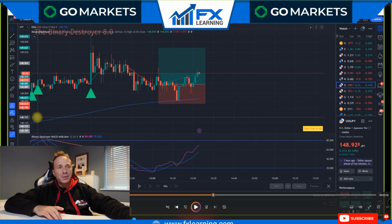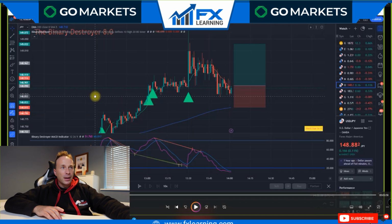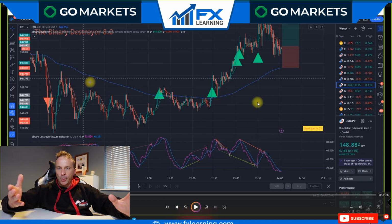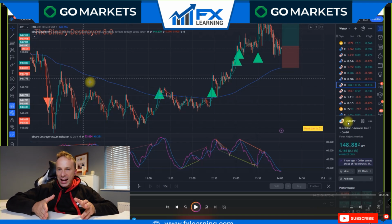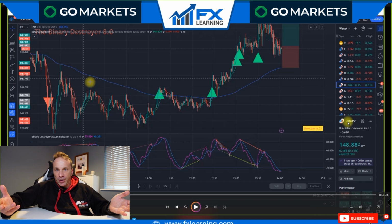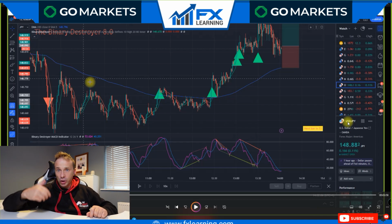And another little top tip as well, I want to show you here. If I just zoom out here, hold on. Just there. So here, another top tip. Always try and take the first pullback in a trend. Always. What a lot of members are doing is taking every pullback in a trend. But trends are not going to last forever. Eventually, they'll get to a point where it will reverse. And if you're in a trade, you're stopped out.